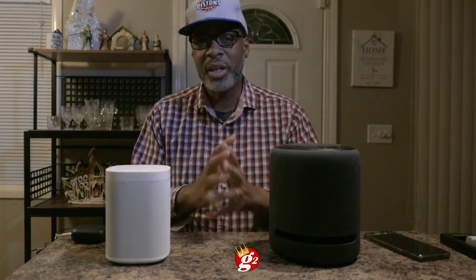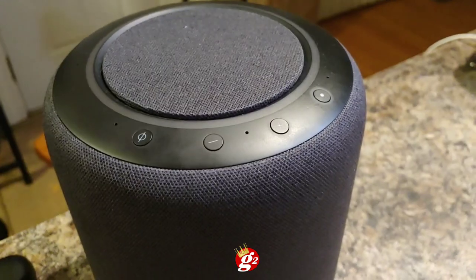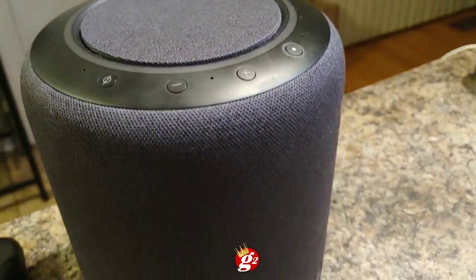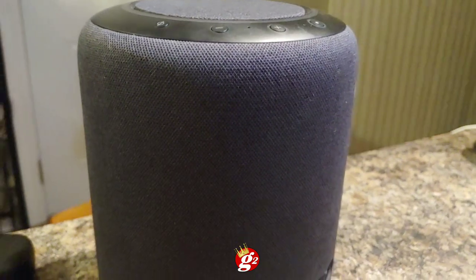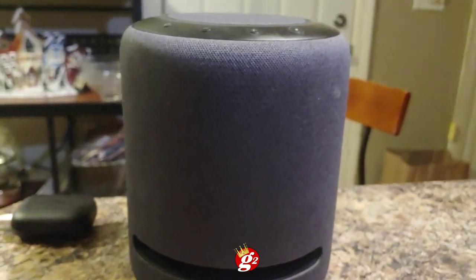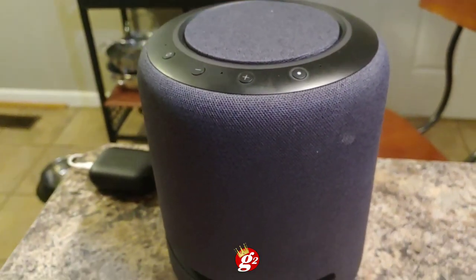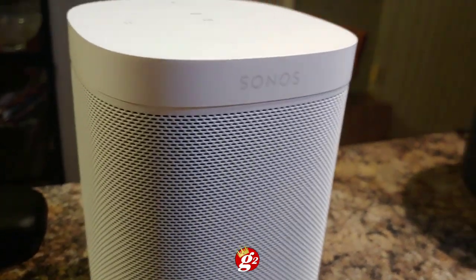I'm gonna have to give my nod, as much as I am an audio fan, to the Sonos One. Now, when it comes to bass music, the Echo Studio blows the Sonos One out of the water. I'm talking about if you like bass, bottom bass music, hip hop, rap, dance, electronic, bass driven music, this is the speaker for you. But that Sonos gives you such clarity.